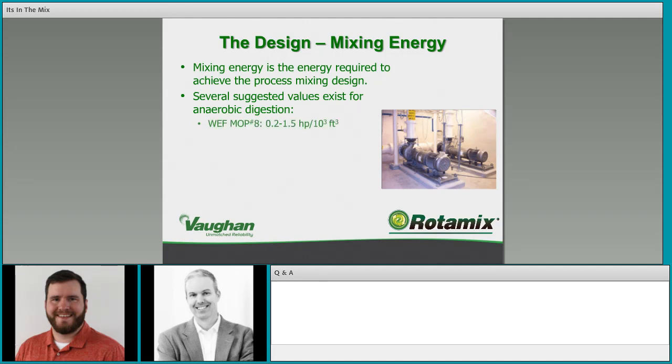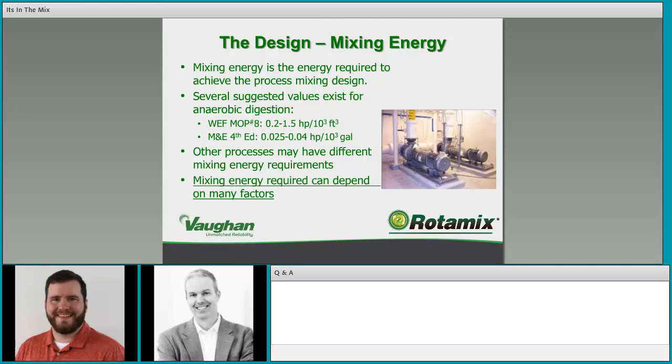And there's several suggested values that exist in industry, and specifically for anaerobic digestion. You've got WEF MOP 8, which says 0.2 to 1.5 horsepower per 1,000 cubic feet. You've got Metcalf and Eddy, who have another recommendation of 0.025 to 0.04 horsepower per 1,000 gallons. And if you do the conversion, you'll find out that these aren't necessarily inclusive of each other, and that the ranges are incredibly wide. And other processes may have different mixing energy requirements as well, which begs the question of what is the right answer.